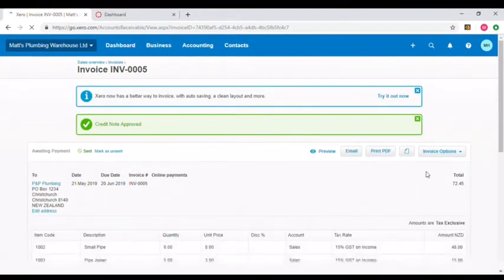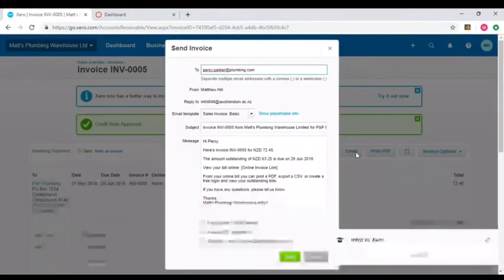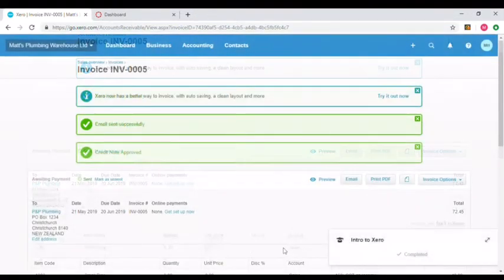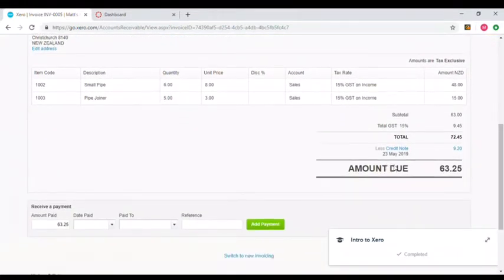We're taken back to the invoice screen, where we now have the option to email P&P Plumbing the new invoice that has been updated by the credit note. In doing so, P&P Plumbing will know the credit note has been raised and can make a payment on the remaining amount owing from the invoice. As we can see here, P&P Plumbing will be credited $9.20 on the invoice, with the amount due now sitting at $63.25. The process ends here, as P&P Plumbing can now make the correct payment to us for the goods they received.